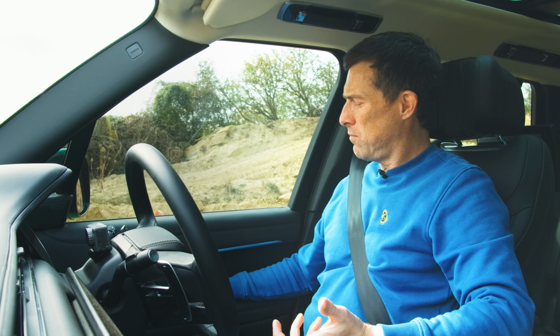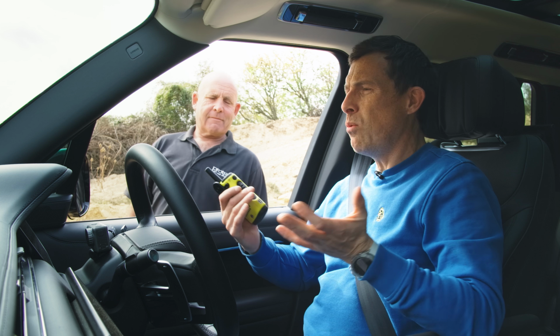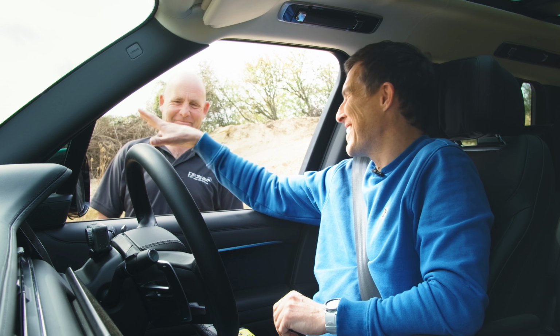Let's find out what's going on from Darren. He's a Land Rover expert. Here he comes racing down the hill. I hope he doesn't fall. Why so much difference, Darren? It's my skill. It's my skill, isn't it? All right, that's enough. 2 points to this then, yeah? Teamwork. No, God, why? Seriously?